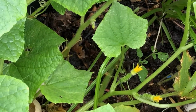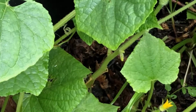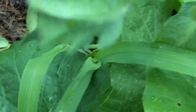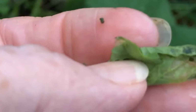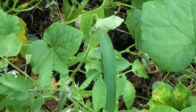I have cucumbers in here. And this right here is some type of squash, and it has blooms and stuff on it too. And I have this beautiful tomato here. Now what kind of stuff is that on it? Looks like something eating it there. Hope it's not a hornworm. It is a volunteer, so, you know.